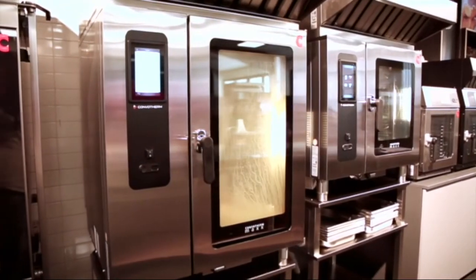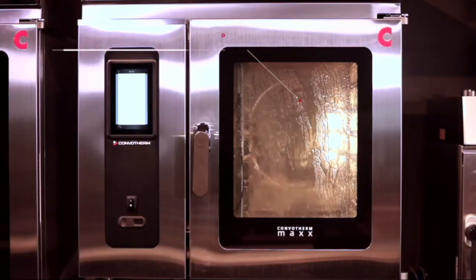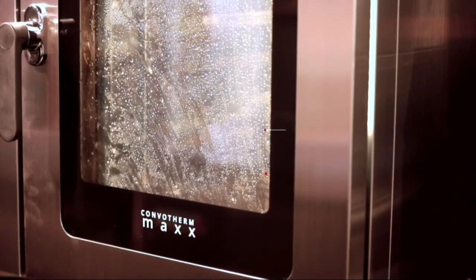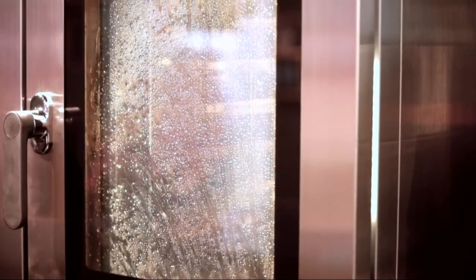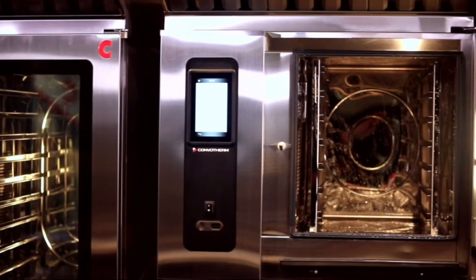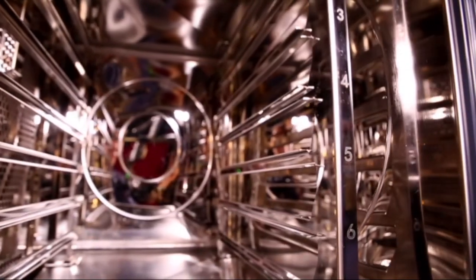It starts the fully automatic cleaning by itself, and because it's a recirculating cleaning system, it's also environmentally friendly. And that means it consumes the minimum amount of water and chemicals. So you don't have to stay around during the cleaning. You can do this at the end of the day and you can go home. The Convotherm Max is going into standby mode. That means at the moment you're coming back, the unit is ready to use again. The unit always looks like brand new.